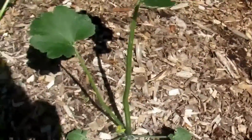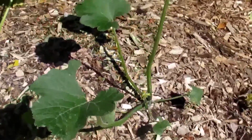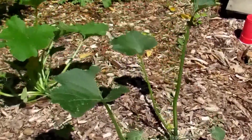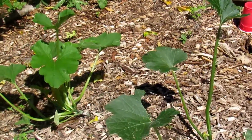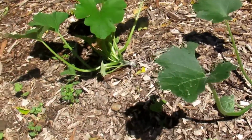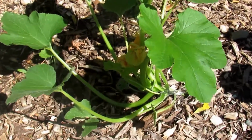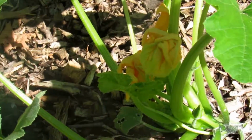We have a couple zucchini plants back in our herbiculture mound that we made last year. They look like they're doing pretty good. It's not the sunniest spot, so it kind of looks like they're reaching for the sun a little bit. But I think they'll do fine. They got some flowers on them. So there'll be some zucchinis to come.